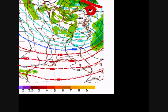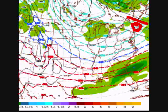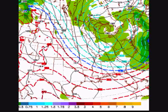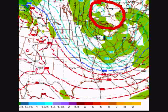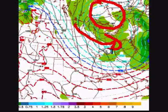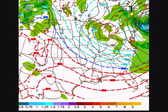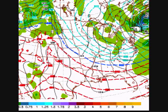Let's take a look at some of the different guidance products. I'll start you off with the latest and greatest 12Z GFS. And here it is. It looks like the PV is somewhere in here, and here's a storm passing to the southeast. The storm goes offshore, but there's enough precip to wrap around. The Norlun trough sets up in eastern Massachusetts.